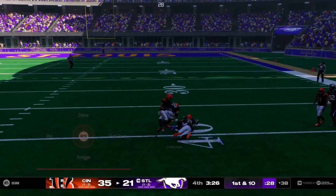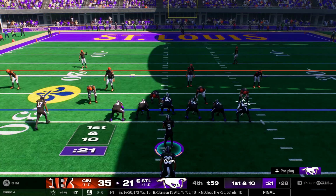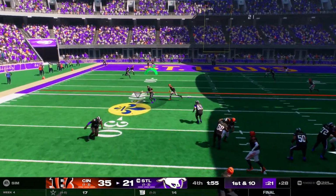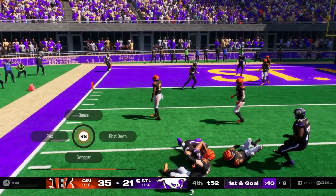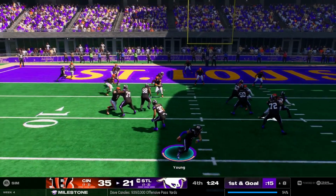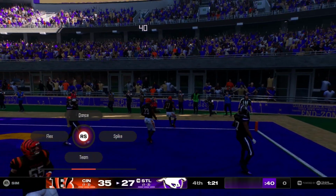Nice throw right there from Bryce Young to Deontay Johnson to get a touchdown. Try the onside kick, and maybe he can still try to win this football game. Going to throw this one to Hubbard again underneath, tried cutting it back inside, couldn't pick up the touchdown, did pick up the first down. Third right here to Xavier Leggett.